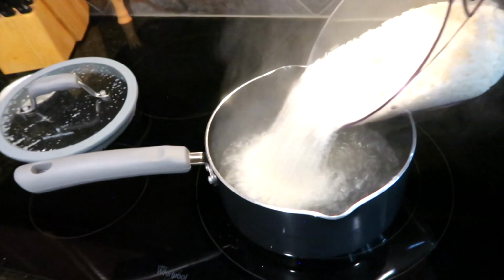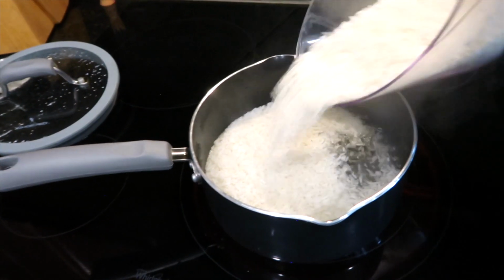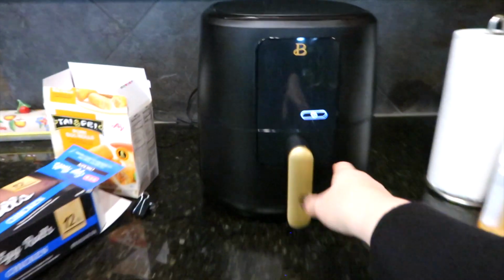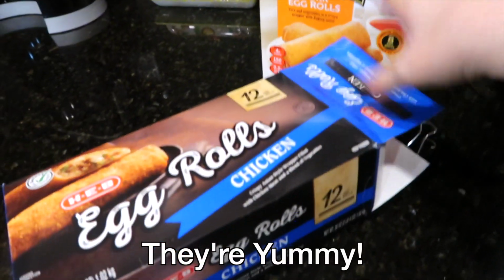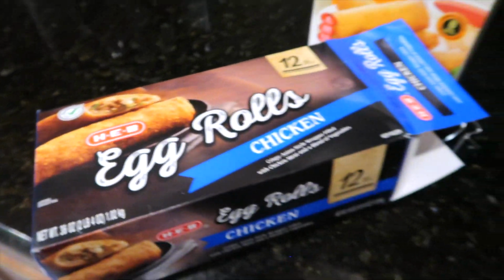I am making some rice to go on the side, or you can just put the chicken right over the rice. That's what I'm gonna do. Keeping it simple with instant. Another side, I am having egg rolls. Jason and Timothy are doing pork egg rolls, which are these from Walmart, and I am doing chicken egg rolls. We found ours at HEB because Walmart didn't have chicken egg rolls this time.